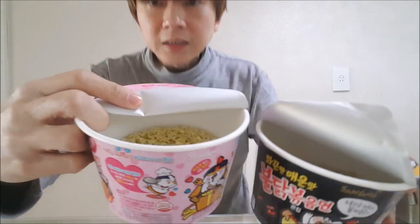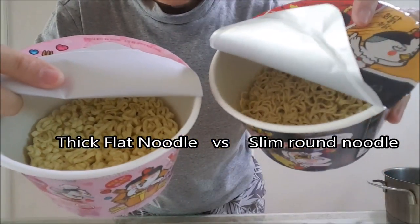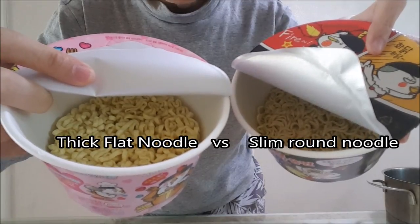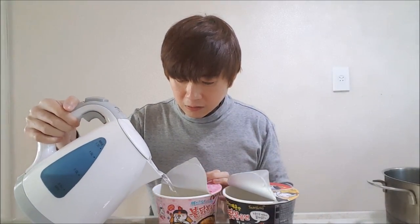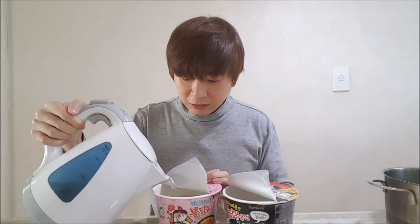Oh, look at the noodle. The noodle is different as well. Oh, I didn't notice this. Well, look at the noodle for the pink version. It's a thick noodle. And this original version is the ramyeon version, you see? The noodle is different, can you see? Later after I cook it, you should be able to see it better. The noodle is also different. Oh, so it's not just a difference in packaging. The whole thing is actually different.